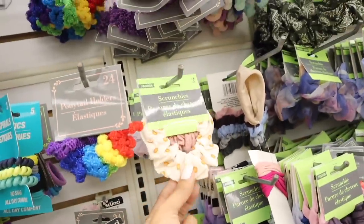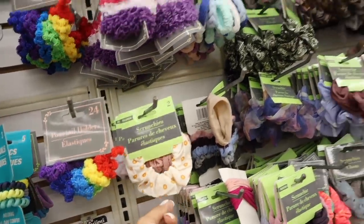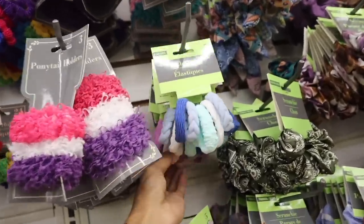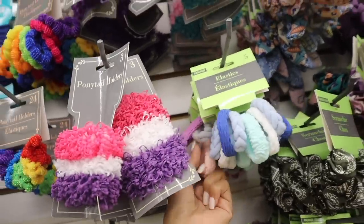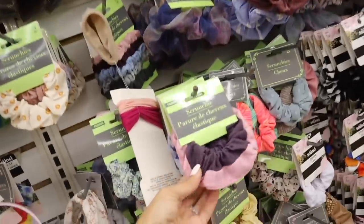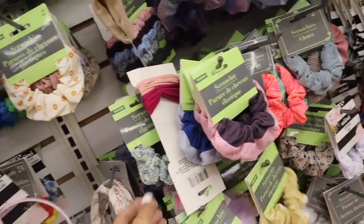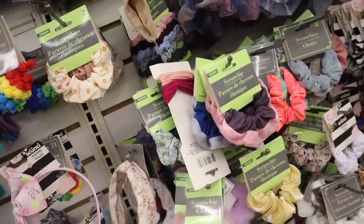How fun is this one, you guys, with the mustard yellow flowers? So pretty. And these are super fuzzy and thick, so they have different shades of blue. And then back here, they have pink, purple, and gray. Look at this one, purple and pink. 2 different shades of blue. Yellow striped ones. All of these are so pretty, especially the fuzzy one.